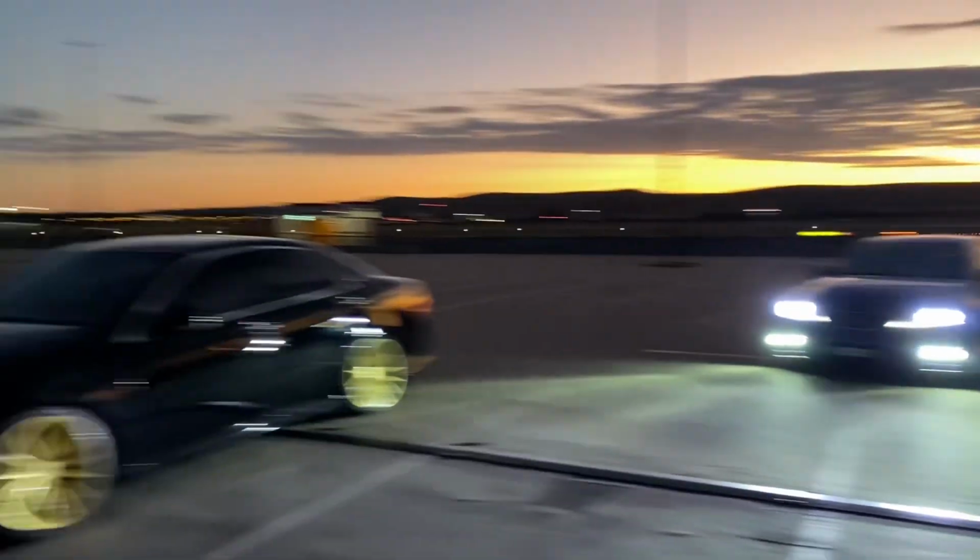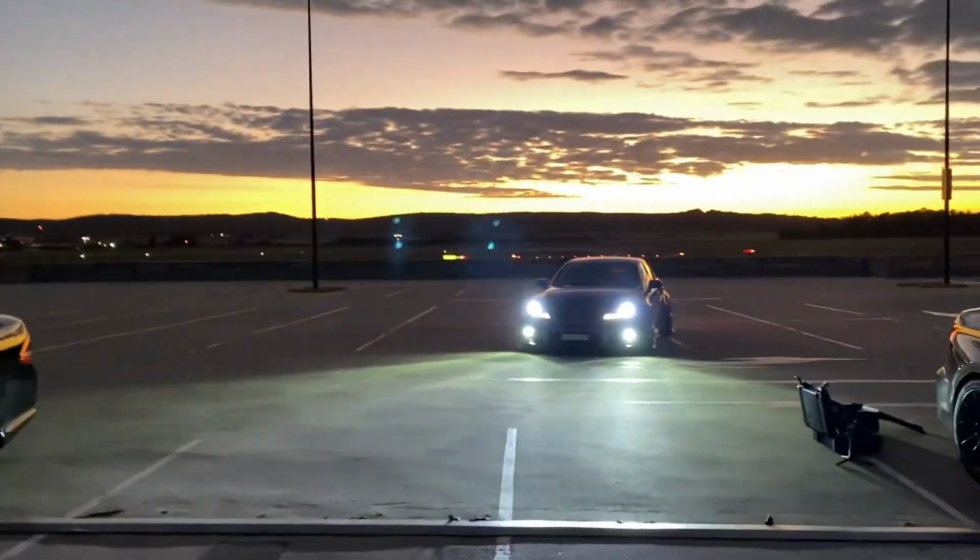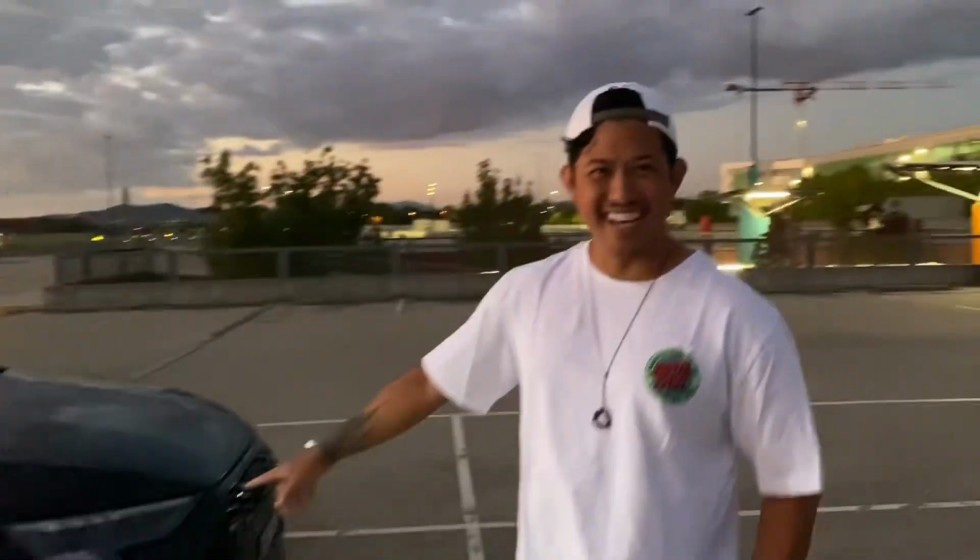Holy moly. Makes my car look like a monster truck. Have you seen my wheels? But then have you seen this guy's wheel gap?